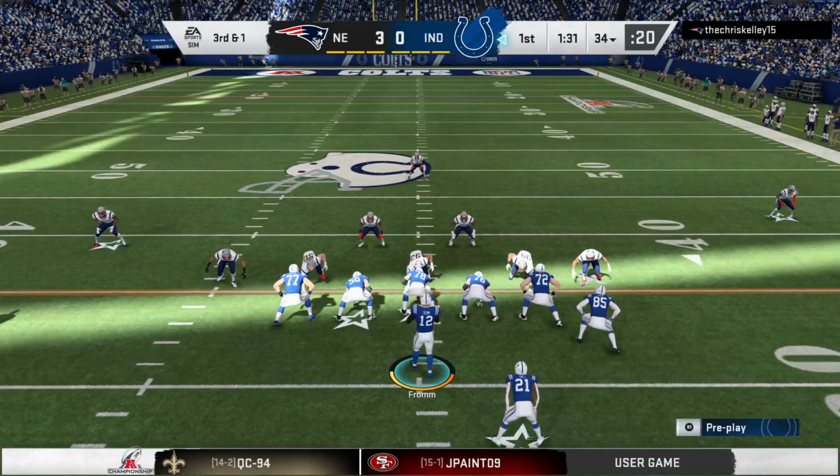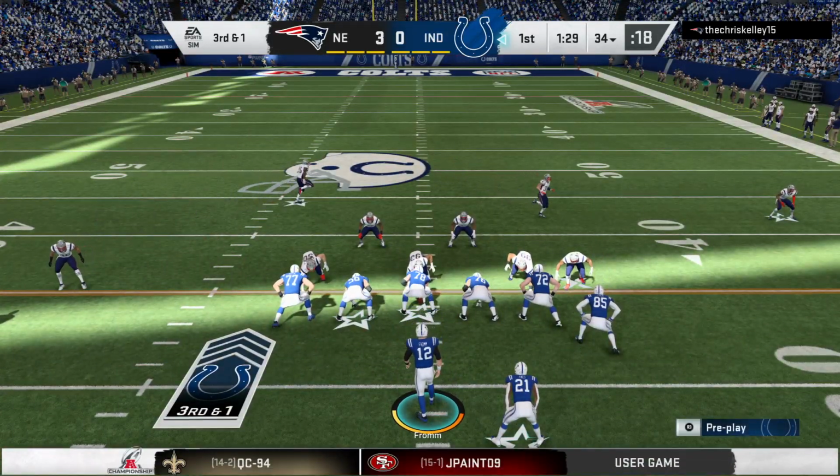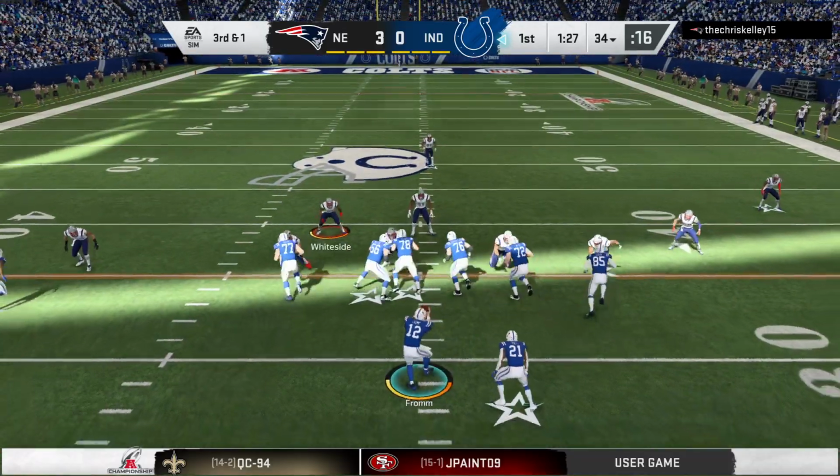Down. 18 Gator. Check 56. Focus, defense, focus. Deep grip.